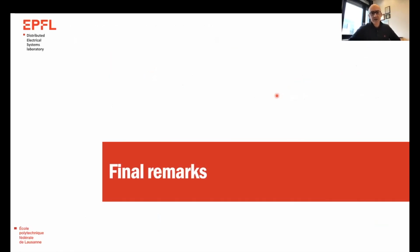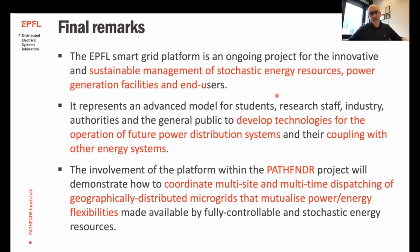So final remarks. The Smart Grids platform is an ongoing live project that is essentially used to develop and validate control and sensing techniques to support sustainable management of stochastic energy resources, power facilities, and eventually end users. We have developed it to be an advanced model for students, research staff, and industry, as well as authorities and the general public, to support development of these technologies with specific reference to power distribution systems.